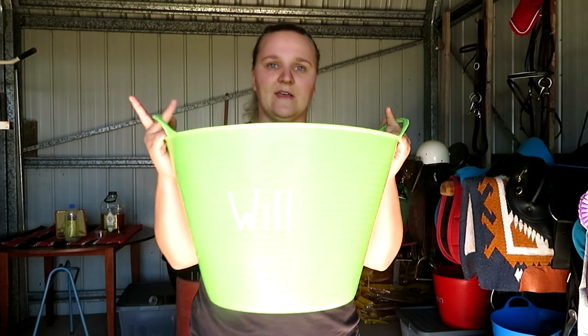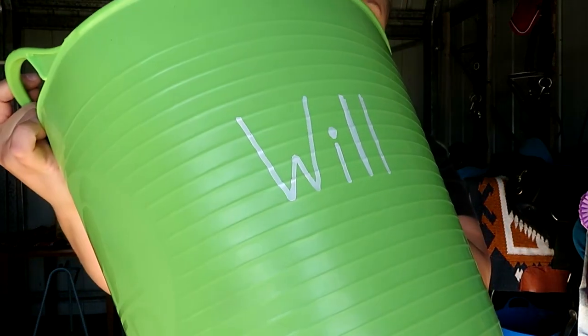Next I'm going to show you Ringo's feed and water bucket. There's a bit of a story between these two, so I'll show you them first. So this is Will's water bucket. As you can see, it's got Will on it. Sorry for the glare. And it's green, like I wanted it.